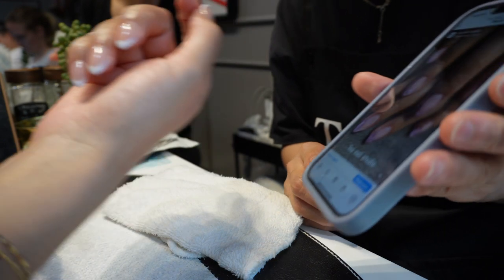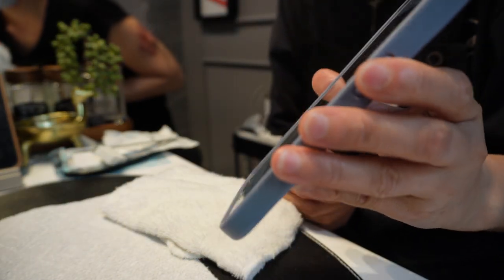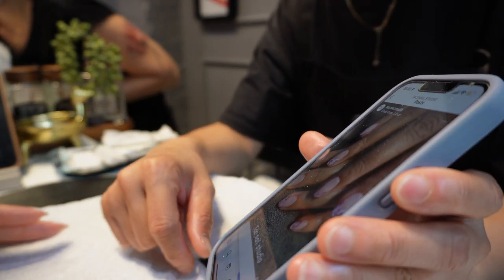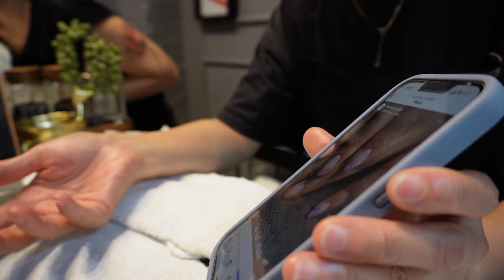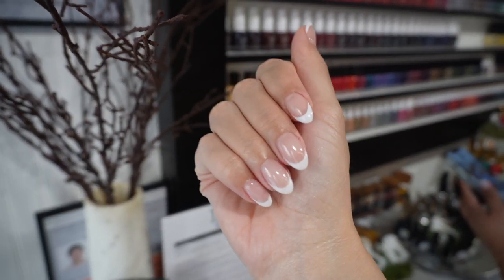This one. Oh, I saw you posted that. I like that. That's cool. Yeah, that was so nice. This one for the French too. That was so nice. Yeah, you can use a different color. Yeah, I like color. I saw that one on Instagram. I should try that, when she posted it. But they're so cute.